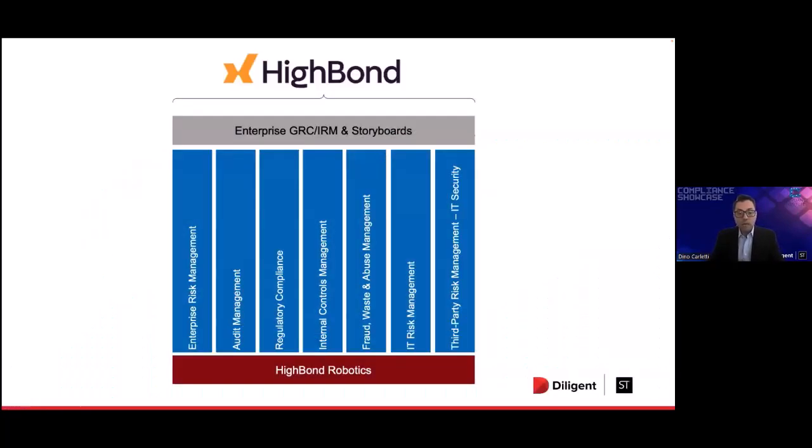Okay, so I mentioned Highbond a few times. It's a cloud-based application. We're hosted in Amazon Web Services, which is based in Cape Town, but also in various Amazon Web Services data centers around the world. So you actually do get a choice on where you want to be hosted. Of course, our South African customers typically prefer the Amazon Web Services data center in Cape Town.